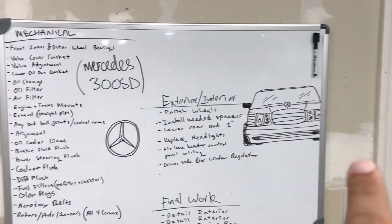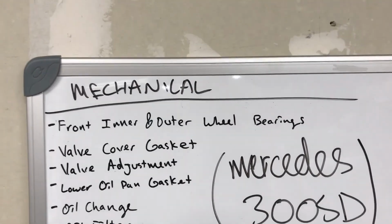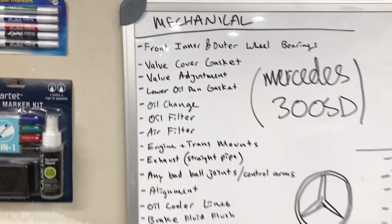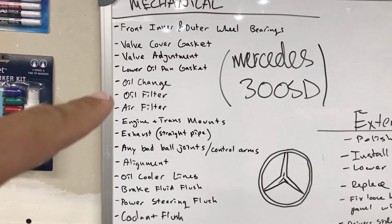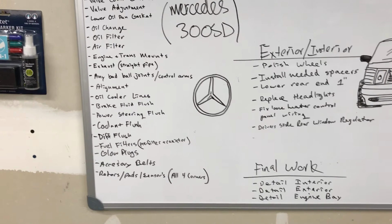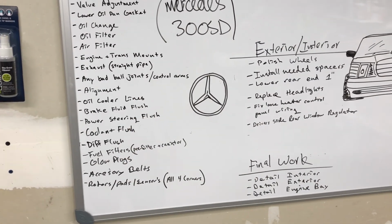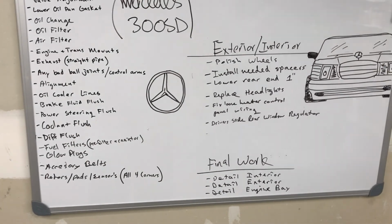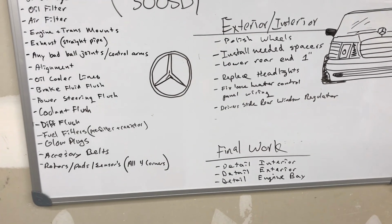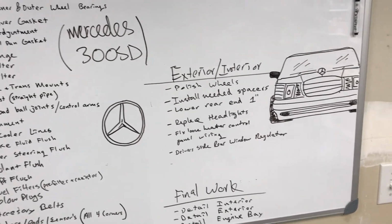Like my little drawing over there. Anyways, it's gonna be things like, you guys can read them, but inner and outer wheel bearings, valve cover gasket, valve adjustment, oil pan, all kinds of oil changes, air filter, trans mounts, exhaust, maybe straight pipe it, maybe not, I'm not sure. Any bad ball joints, alignment, oil cooler lines. I know there's one leaking. Brake fluid flush, power steering flush, coolant flush, diff flush, fuel filters, the pre-filter and the canister, glow plugs, accessory belts, rotors, pads, brakes, and sensors, and all that.